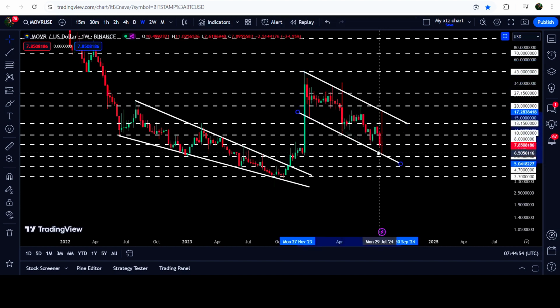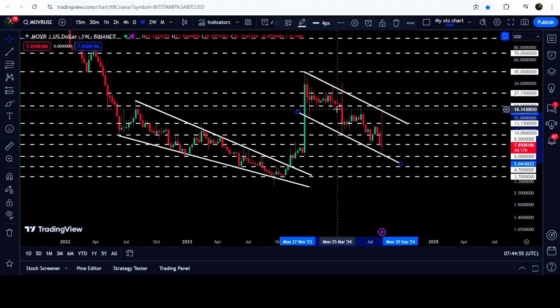If I connect all these trend lines, then you can see that we have now found a support and resistance of another very big down channel, and now the price line is moving at the center of this channel. You can see that it is moving at $7.85, somewhere here, close to the support, almost at the center of the channel. And in today's video, we will analyze this move.